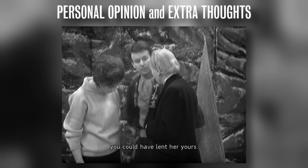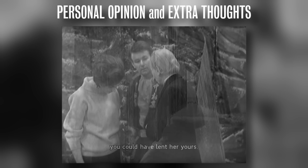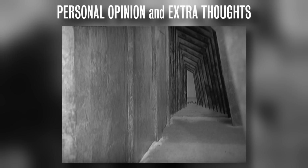While the DVD subtitles has the Doctor say "lent her yours" in regards to Ian's shoes, Hartnell's line delivery clearly says hers instead. Just like the Daleks, this serial makes use of painted backgrounds to give the illusion of an extended hallway that ventures off into the distance. Just like with that previous instance, I think the black and white picture and the 405 lines helps cover this up better than if this technique was used with more modern technology.